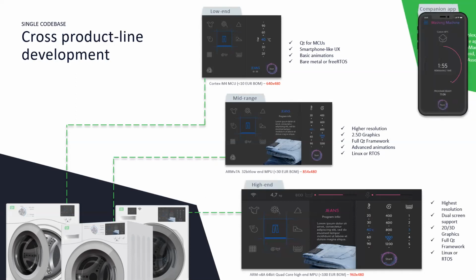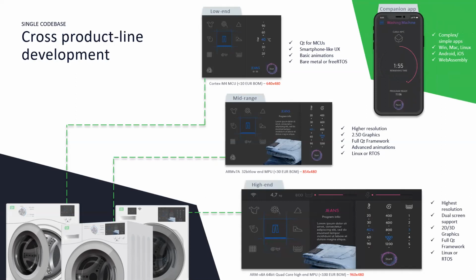And then there may also be a companion application running perhaps on a PC or on a mobile phone or even on WebAssembly. And all of these applications are created by one team, using the same UI assets and the same graphical UI underneath. So it's very easy for the same team to do a variant of the same application for these different use cases, instead of having multiple different teams addressing these different targets, as it would be with something other than Qt. So that's another big benefit of using Qt.